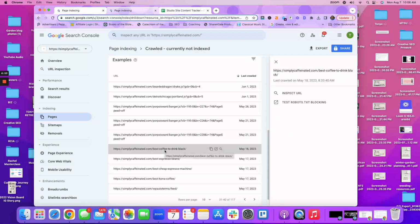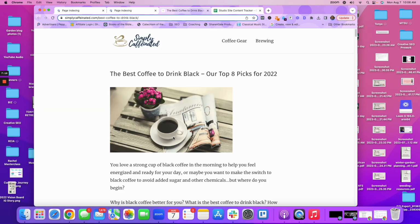Now I could copy them and put them in here and get them indexed. I've actually run them through a paid tool to get them indexed, and they still didn't index. So this tells me there's something wrong with this. Okay, so we've got the best coffee to drink black. Let's take a look at this, and let's talk about why it doesn't work anymore.